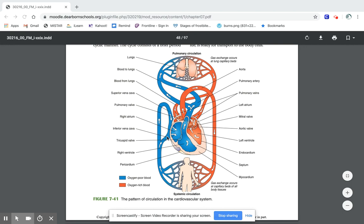Right? So remember how we talked about the vena cava? This is the vena cava. It goes into the right atrium, through the tricuspid valve, into the right ventricle, up through the pulmonary semilunar valve. And this goes into the pulmonary artery, which then goes to the lungs, right? And that's where it takes all the carbon dioxide out of the body and it brings in oxygen.